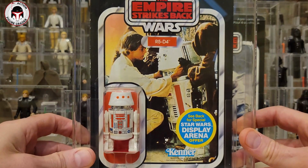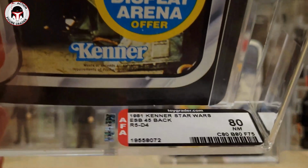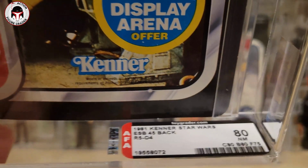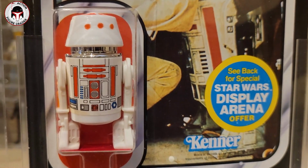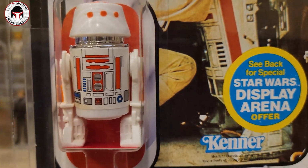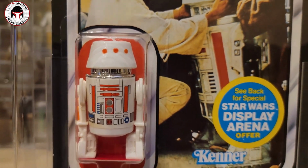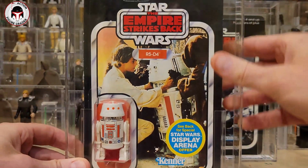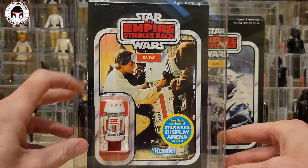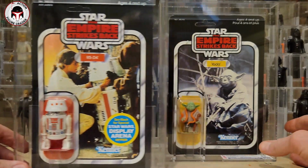I've got a tri-logo as well as a 21 back A, and then I added this beautiful 45 back, and this one had the archival case, and the subgrades were 80, 80, 75. So something's going on with some degradation inside the blister for this R5D4. I'm assuming it's related to the sticker. The sticker does look a little bit yellowed to me, and probably what caused the 75 for the figure score. But I am not going to complain. Really nice example. And there was a little bit of edge wear to the card, as you can see there, but crystal clear blister, absolutely gorgeous.